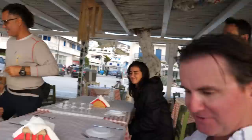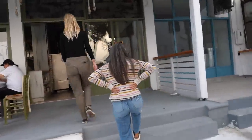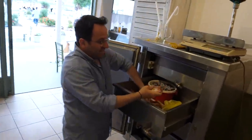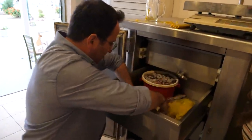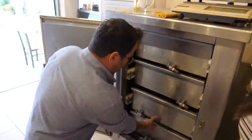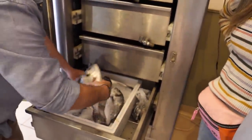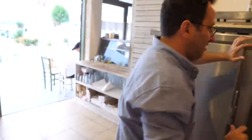We're going to go look at the fish. Barbuni. This is today's catch. Barbuni, red mullet. This is calamari, fried calamari. Oh, okay, I'm into that. This is dorada. It looks good, I want to have dorada. Dorada, just a moment.